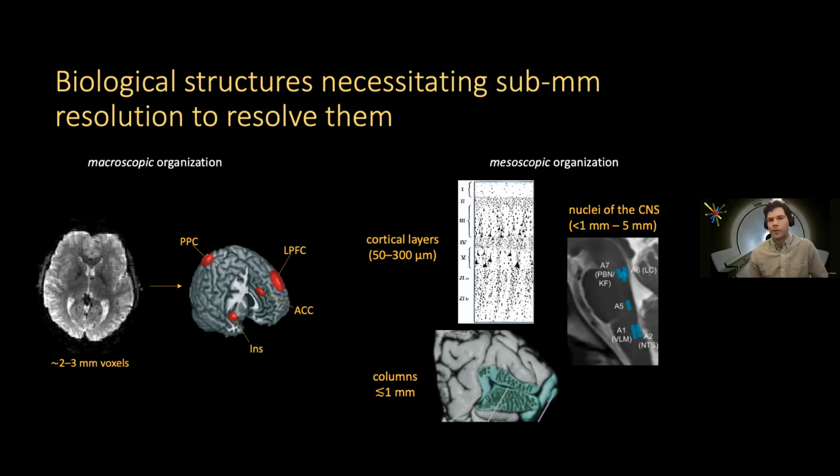So we're interested in looking at cortical layers and cortical columns, as well as nuclei of the central nervous system, which are typically sub-millimeter scale. But there's often been this notion that BOLD imaging has a very coarse biological resolution, and that we can only resolve changes going on in the vasculature, which is what we're using to indirectly infer neural activity. And we can only resolve changes at the spatial scale of 2 to 4 millimeters.